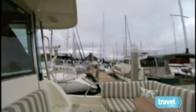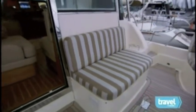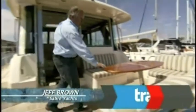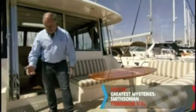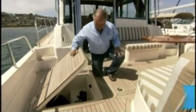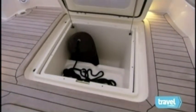This cockpit is very, very friendly, lots of room, lots of seating space in this L-shaped seat, opposite another small seat, and a great cockpit table that opens up and reduces in size with a nice sturdy handhold here. One of the features in the 48 that's really neat is this dedicated area of space for fenders and line stowage right here in the cockpit. So when you're leaving the dock, it's really easy to stow your fenders and gear.